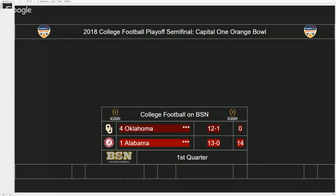Back into Hard Rock Stadium, Miami, Florida. 14-0 as the kicker is ready to send this one deep. We're ready to see Kyler Murray again. And there's a good return here. Out to the right side to the 35.